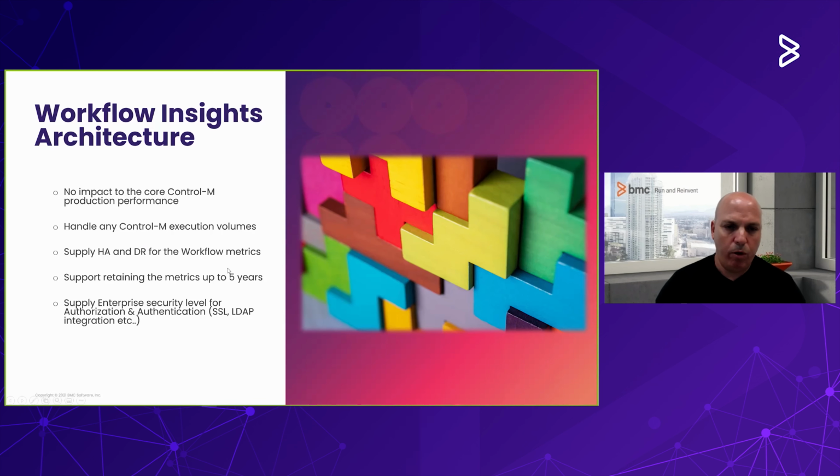Third, we want to ensure the high availability of those metrics, right? So we supply, from the first version, high availability and disaster recovery for the workflow metrics that ensure that you have no data loss and all those metrics that are being collected are safe and available. The fourth point is that we support retaining the metrics for up to 5 years. This is one of the settings that you need to make after you activate Workflow Insights, to set how long you want to retain the metrics.